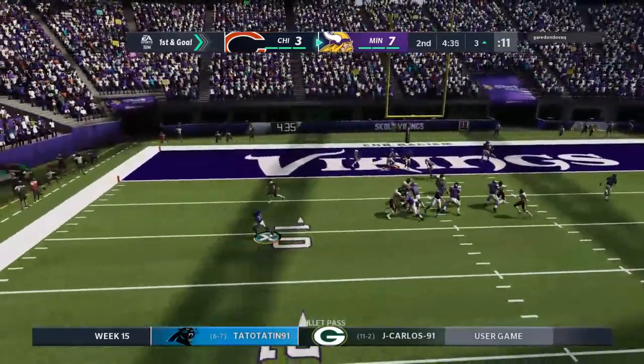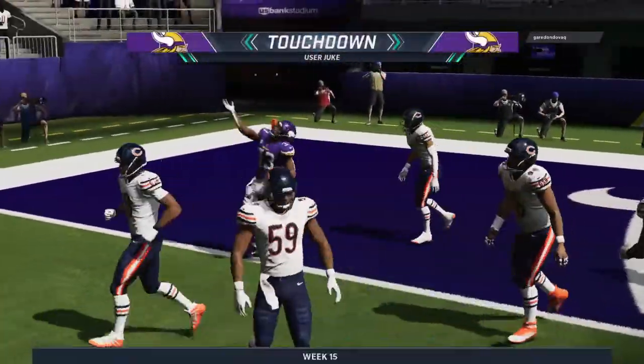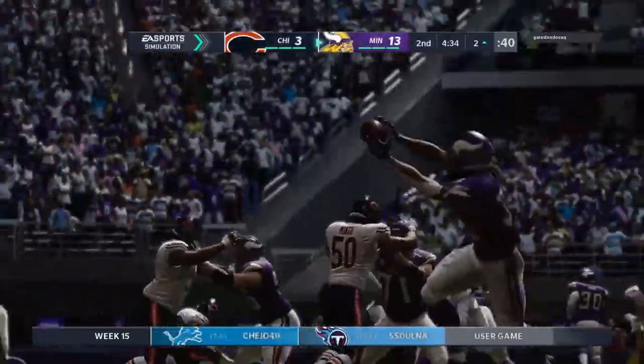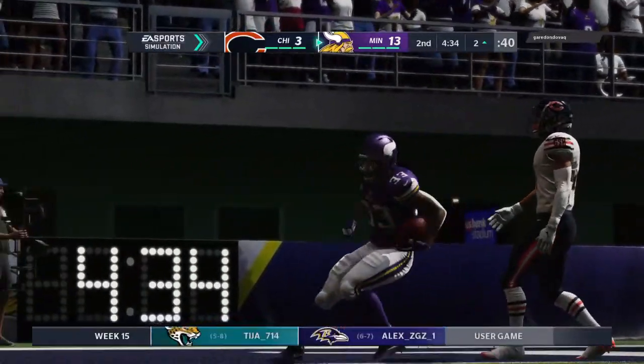Now Cousins. He juked him, and he will score. Touchdown, Vikings. Dalvin Cook with touchdown number 23 here on the year. And the Vikings are going to add on to their lead.